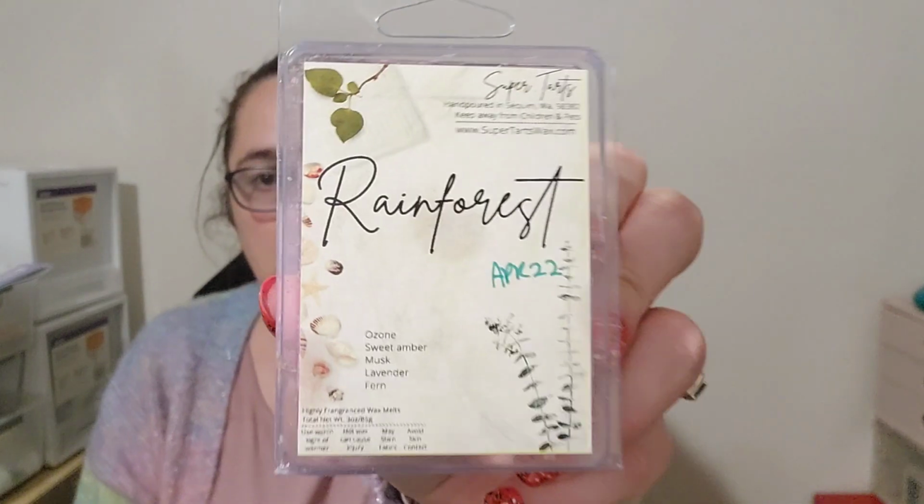Super Tarts Rainforest. So this one used to be Vision. So this is Ozone, Sweet Amber Musk, Lavender, Fern. This one is still one of my favorites from Super Tarts. Oh, it is just so gorgeous. It's crisp and fresh and herbal. Fern is a really underrated, fantastic green scent. It really leans well into herbal type scents, so I think blending it with the lavender is just fantastic.